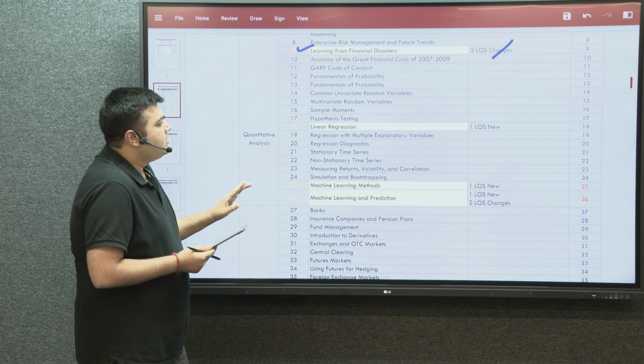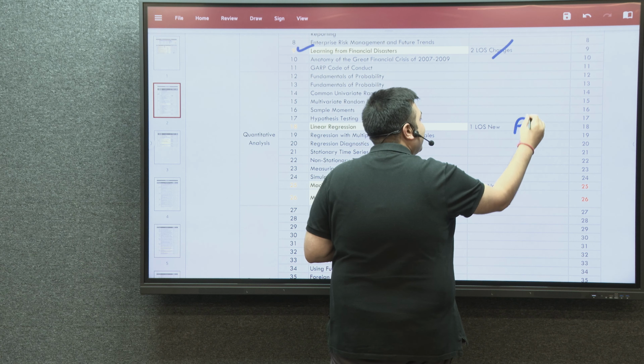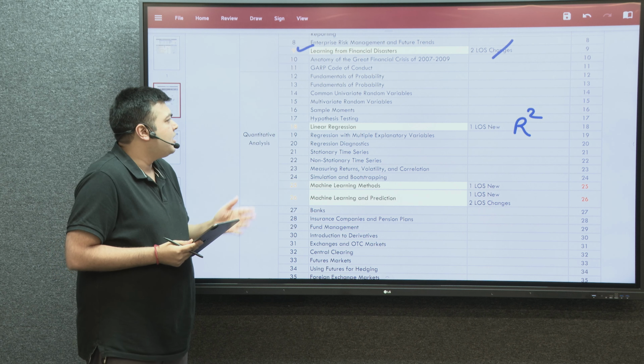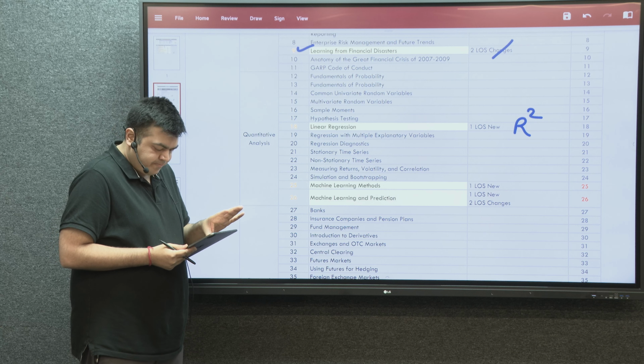Then when I'm looking at linear regression, I've already mentioned there is one LOS with regards to R square added, which is already covered in multiple regression. Anyways, once the new textbooks are out, we are going to be covering the linear regression lecture also. So that is not a problem at all.